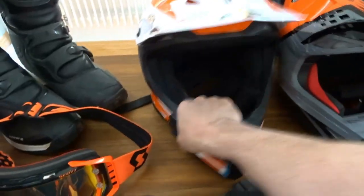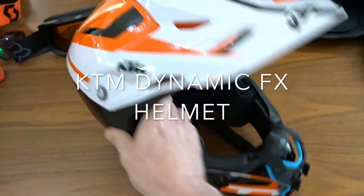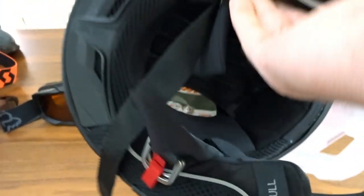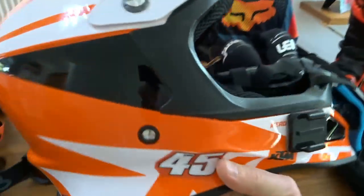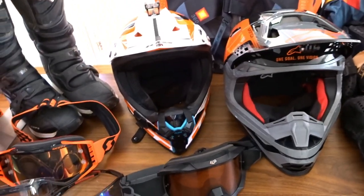So the first helmet I ever had was this KTM branded helmet. It's very light, just felt a bit flimsy. I did have the camera mount on the front there. It's just really noisy as well, and it's not got much padding in it either. It's a bit cheap. It's about £100, so that kept me going for a while. I used that a couple of times in Wales, and it was absolutely fine. Right, so that was the KTM helmet.